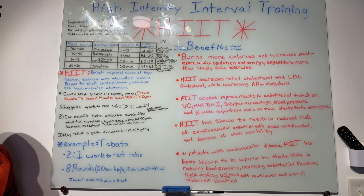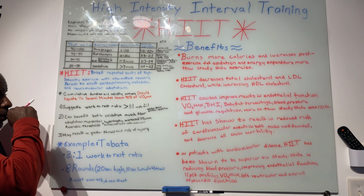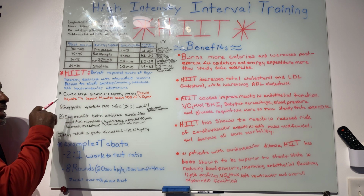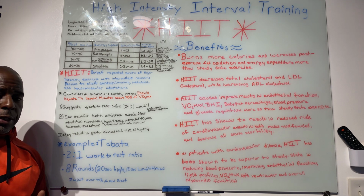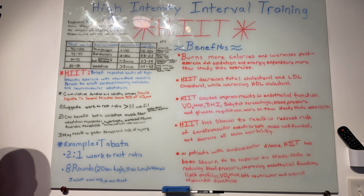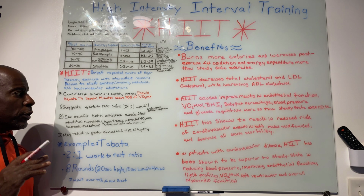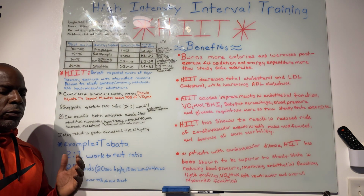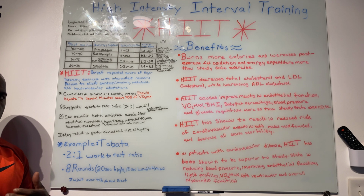So why HIIT is able to elicit those adaptations is that the cumulative duration of activity periods should equate to several minutes over 90% of your VO2 max, and that's your body's ability to actually utilize oxygen as energy. With HIIT, your suggested work to rest ratio is greater than 1:1, maybe 2:1, but again, we're inducing greater stresses and we're getting greater adaptations utilizing HIIT.